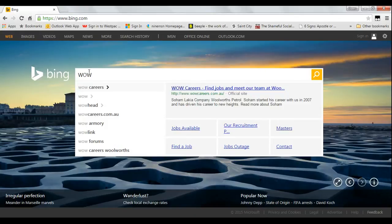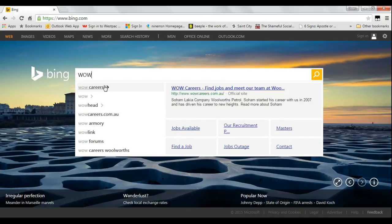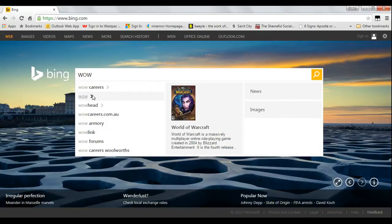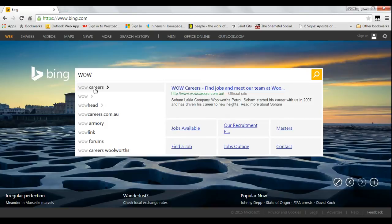As you can see, there are some handy tips that have popped up. You get Woolworths Careers, which is the official Woolworths application page and website, or you've got WoW, which is World of Warcraft, Wowhead, which is nothing to do with anything that I know about. However, we're going to go to Woolworths Careers. Okay, so Woolworths Careers is where you apply for Woolworths.